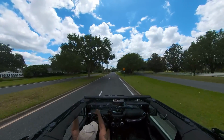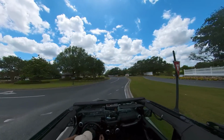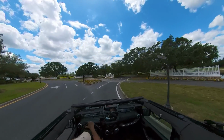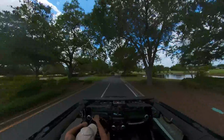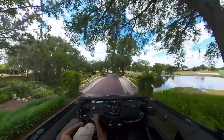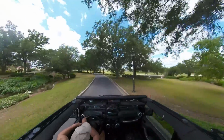And now we're coming up to the Glenview Country Club at this roundabout. So we're going to drive into that. Another outstanding place to eat. And I believe this is another championship golf course. It's a real beautiful setting here at Glenview.